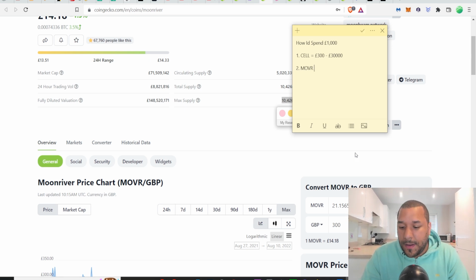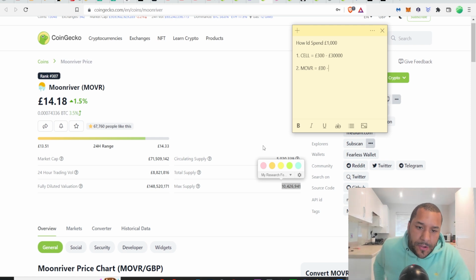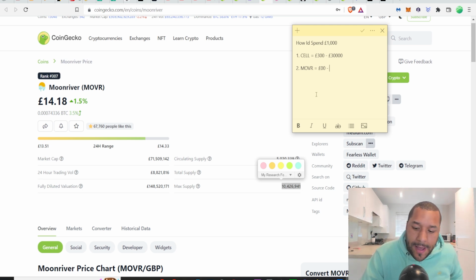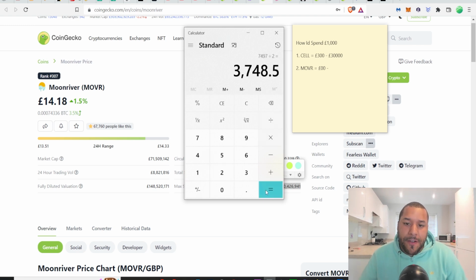MOVR. So let me just do this. Invested 300 quid. And actually, here's what I'm going to do. I would sell some of it at, what's 100x? Let me just work this out. So 330, it'd be 30,000. So if I sold half when it goes back to all-time highs, I said it's about £7,000, didn't I? Let's just check this. Half was about 7,400. What's that divided by 2? I'd probably sell half. So I bag 3,700.